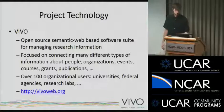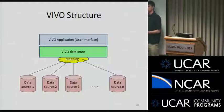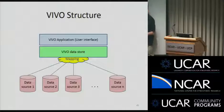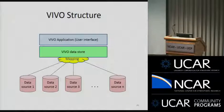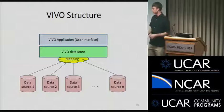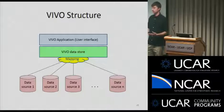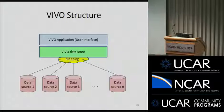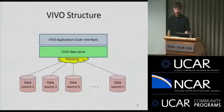And it uses this semantic approach. The basic structure of it is there's a front-end user interface, which I'll show some examples of. And that's based on this data store, which is in the semantic model. You have your various data sources, and you do your mappings to put them together. There's no magic in this mapping step. It can take a lot of work to integrate: what's the connection between that data source and that data source. But having the underlying data representation based on those use cases can help you identify which connections you want to make between, say, your publication list and your data set list. So again, I'll show a couple of cases so you can see exactly what this looks like in just a minute.